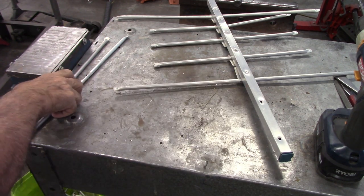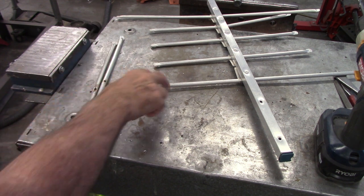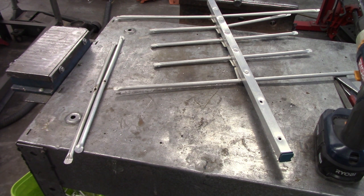We got these two, whatever they call these, off. And I'll just work up here and get them all off, put them in the bucket, and we'll maybe weigh that bucket.